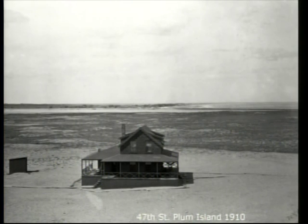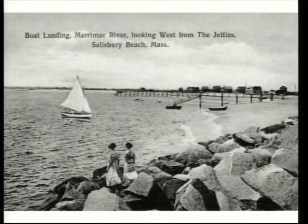This is a picture from Plum Island looking towards Salisbury Beach. It's interesting to see that a large part of Plum Island was completely undeveloped at that time. But on Salisbury Beach at the river, you can see all these houses, and there's a big tent city here. Remember, this land was still being leased, so people could rent tents, etc. There's the beachfront at the river in that era. You can see lots of nice houses, quite well developed.